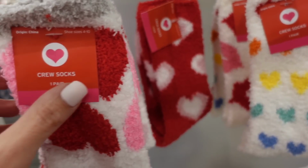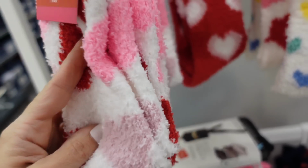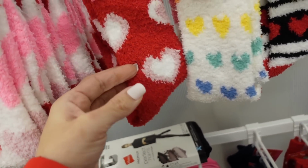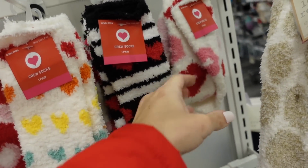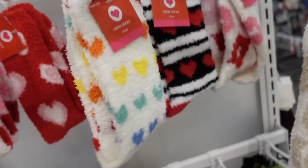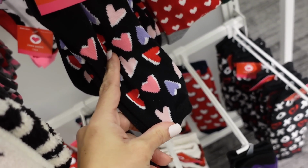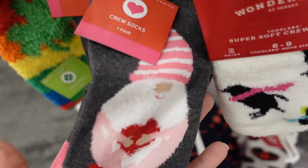New Valentine's Day socks. So these are a cozy kind of chenille material. It's a crew sock in this multicolored heart. They also have the red and white. There's this rainbow, the black and red, and then the lips. And let's see a price. And then down here they also have the smaller kind of lower cut and the multicolor, the little gnomes.